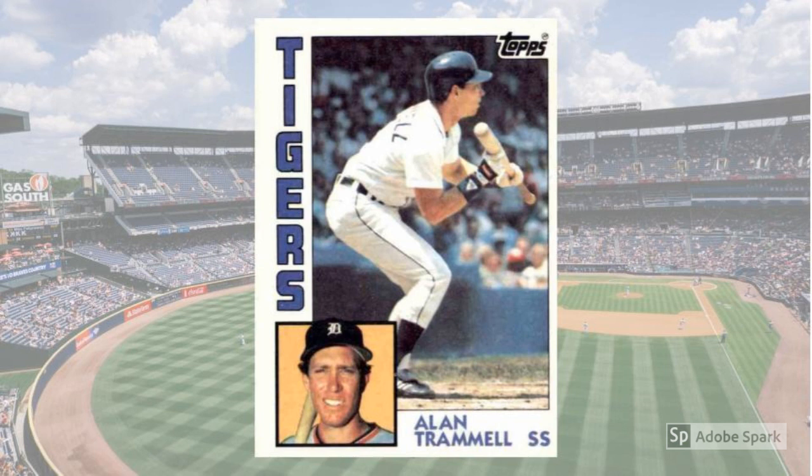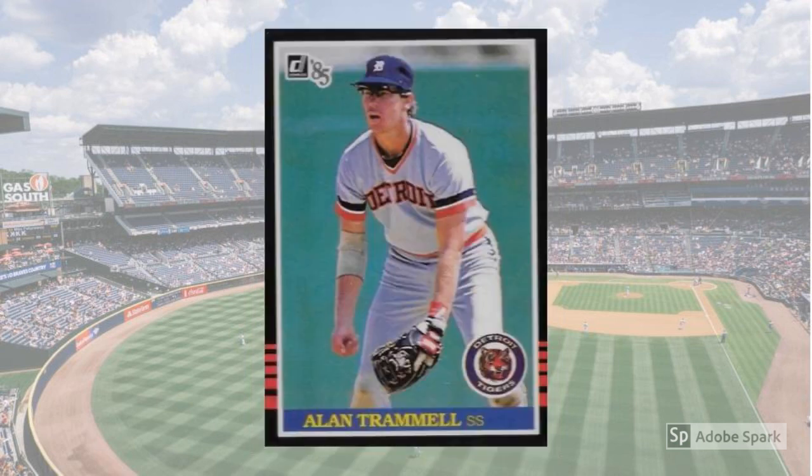Of Trammell's 3 baseball cards that summer, the 1984 Topps is by far and away the best. You'll get Tram bunting in his Tigers white in front of the hometown crowd, with an orange background headshot in the insert. What could be better than that?